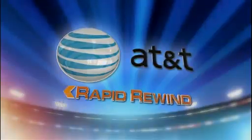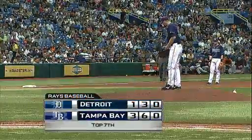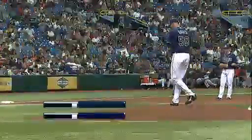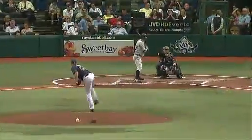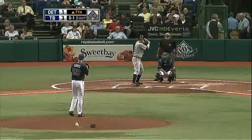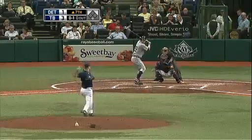Six innings of work for Wade Davis, 18 outs. You just saw them all right there. Aubrey Huff opens the seventh inning, and he takes a breaking ball in there for a strike. Huff has accounted for the Detroit run with a home run in the second, his first in a Tiger uniform.